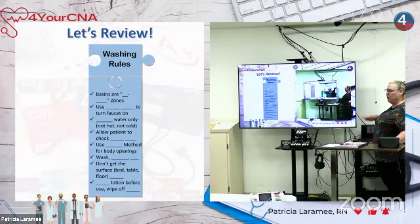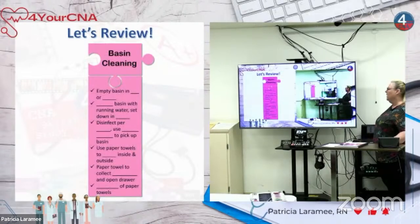You try not to get your surface wet, whether it's table, floor, bed, whatever. So we're going to use something to protect the surface, barrier, towel, something. And then if we're going to put lotion on, what do we have to do with the lotion first? And then what do we have to do after? Wipe off the excess. All basins are cleaned the same way. For the test, we simply rinse it, dry it, and store it. But you do need a paper towel to put it away, because remember, you haven't washed your hands yet.